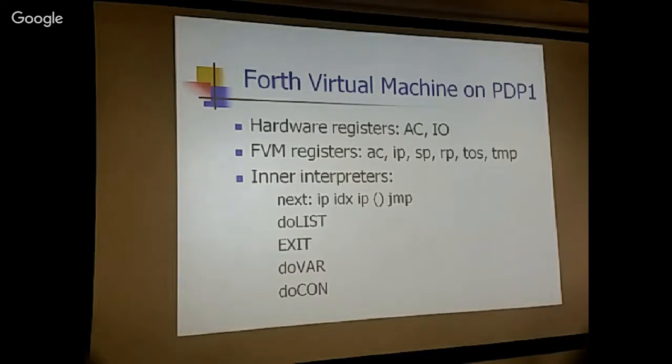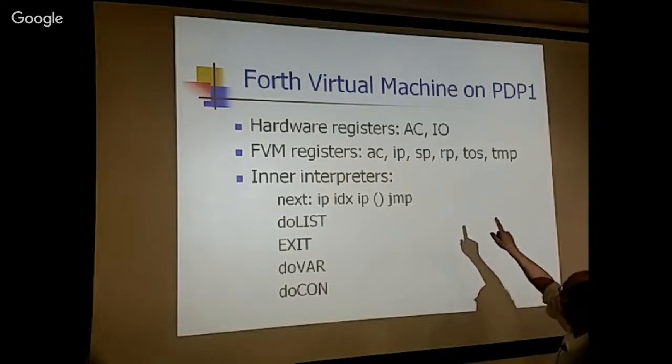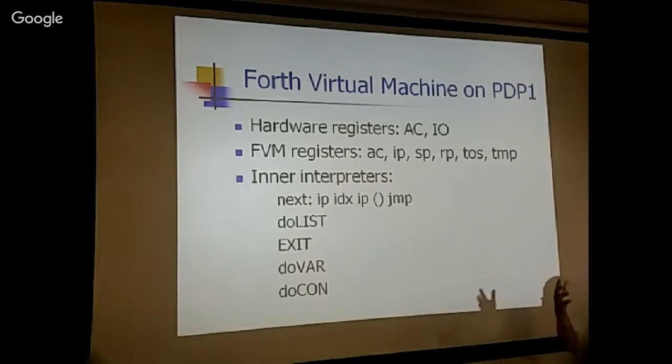And do what the AC is actually designed to do. Okay, that's IP. IP is the instruction pointer. SP is the stack pointer. RP is the return stack pointer. TOS, the top of the stack, is cached in a separate register or separate memory. And many Forth instructions require an extra location to store things temporarily, and that's TMP.